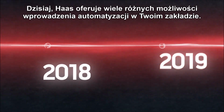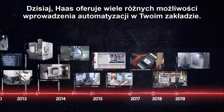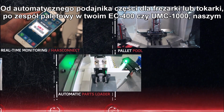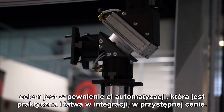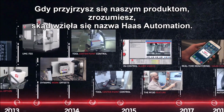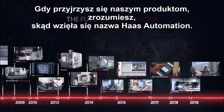Today, Haas offers a multitude of ways you can put automation to work in your shop. From the auto parts loader for your mill or lathe, to the pallet pool on your EC400 or UMC 1000, we are committed to bringing you automation that makes sense, is easy to integrate, and is affordable. Take a look at our new products and you'll understand why we are Haas Automation.